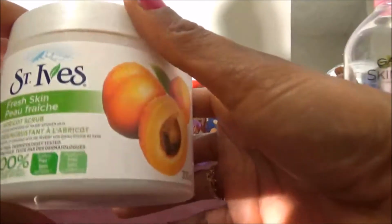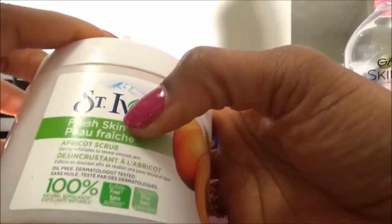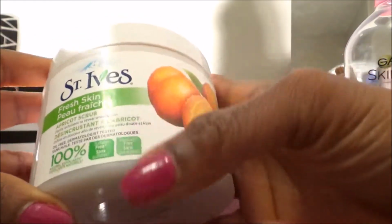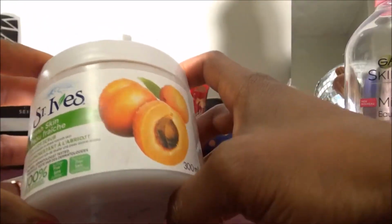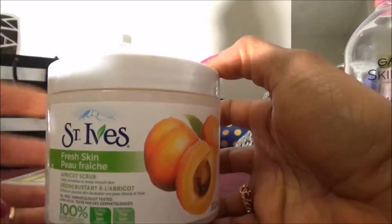Just wet your face and then give it a perfect scrub, especially around your cheeks and your nose area where you tend to clog a lot, where your pores seem to clog a lot. Just use that and give it a really good scrub, and this will leave your face feeling so smooth at the end of it all.